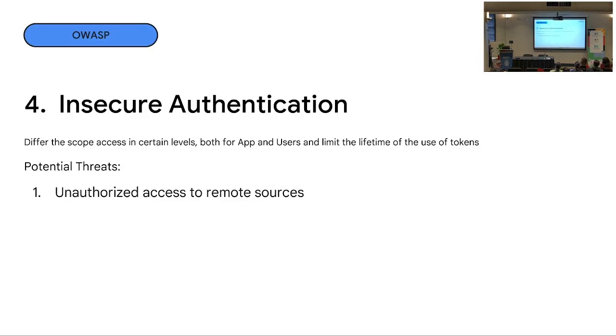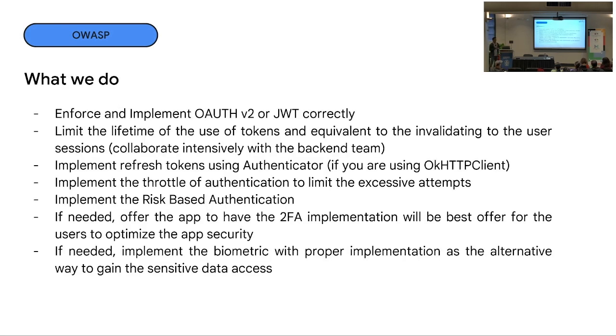So, insecure authentication. This one is very interesting because some of us are using JWT, some of us using OAuth, but do we implement it correctly? If we are able to scope the access, to scope the request, it can make it harder for an intruder or irresponsible party to access our resources, because if they are able to authenticate to our app easily, they can manipulate our backend easily too.